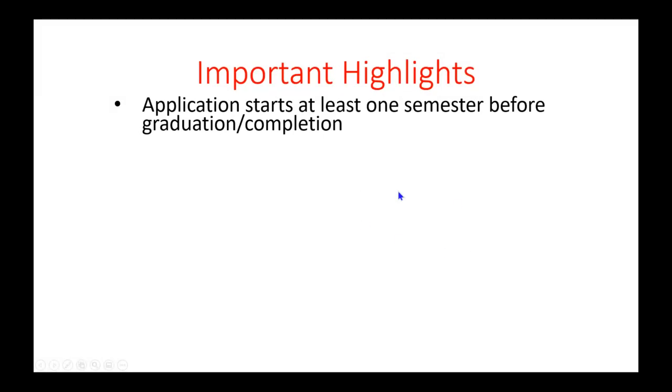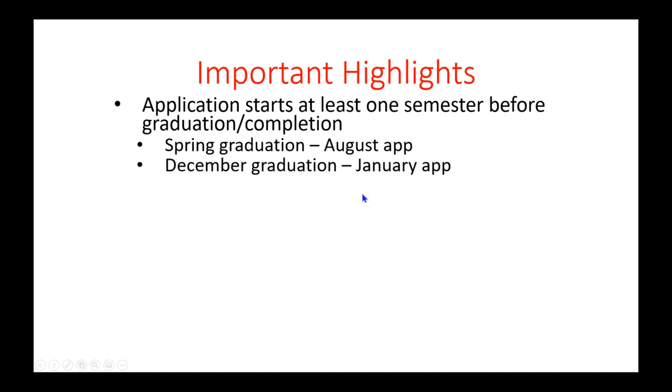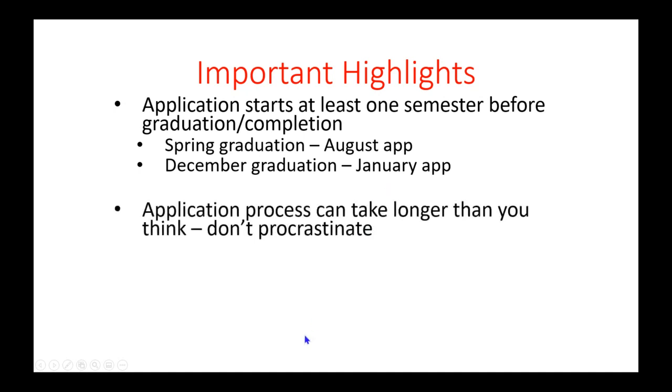So you need to think about whether or not that's something that you are considering for yourself, because you need to get started with that very early. Spring graduation, there's an August application. December graduation, a January application. Again, it can be different if it's 2 semesters. You have to start an extra semester in advance if you're going to do 2 semesters of work-based learning.